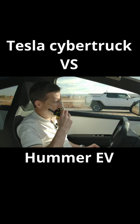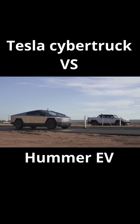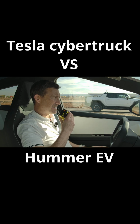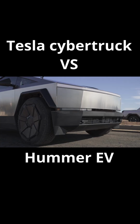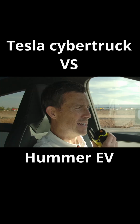Hello, racing driver Sam. You appear to have come to America with us. We are definitely in America, aren't we? Well, for sure. We can't get either of these cars in Europe. And I'm not sure whether this Tesla is ever going to be sold in Europe because pedestrian protection regulations in the EU are a little bit stricter than in the US.